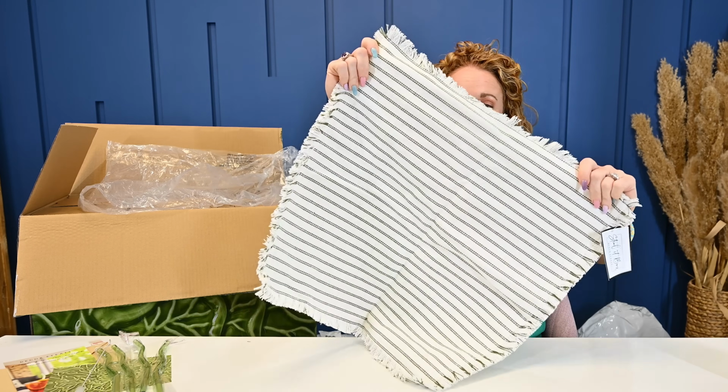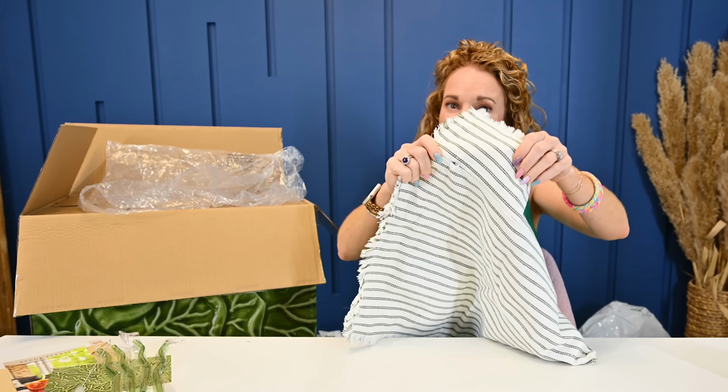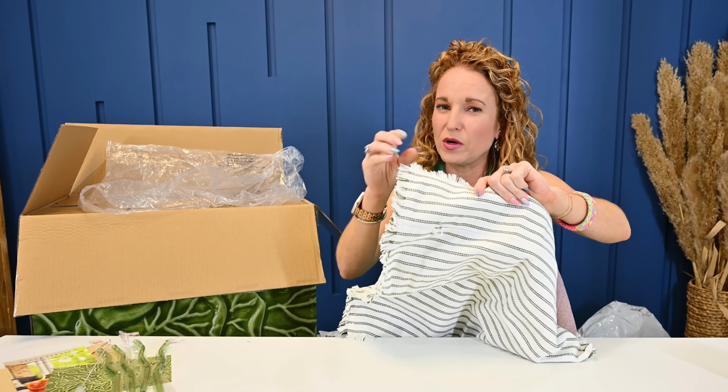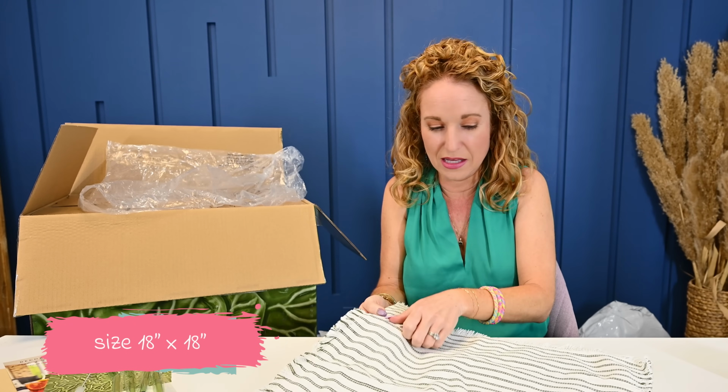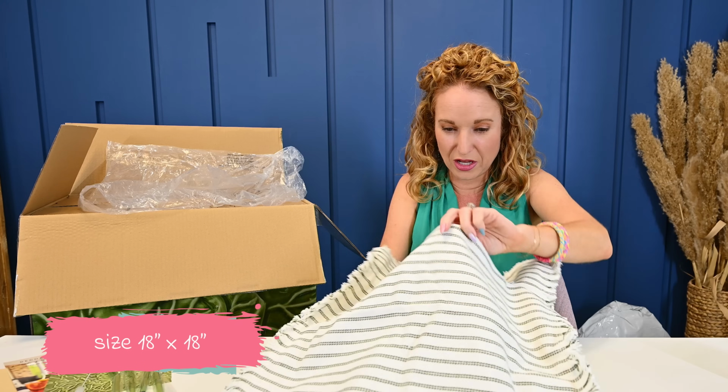So it has the fringe on the side. The quality on this is good. This is one of the thicker, nicer ones we've received. There is a zipper on the back that you can unzip and slide your pillow in.